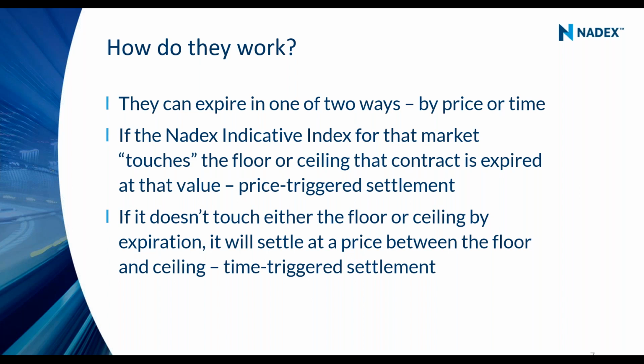And that's where we've got the time triggered settlement. All right. And this is where if we start a contract at the beginning of the week and it doesn't touch the floor or ceiling at all, it will settle at the end of the week. Now, the truth of the matter is that generally doesn't happen over the course of the week. What'll happen, and we'll go through some examples, is the knockouts will get knocked out one way or the other, and then we just simply launch a new one.